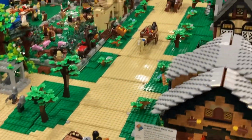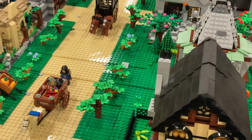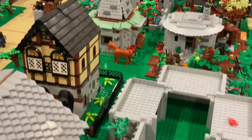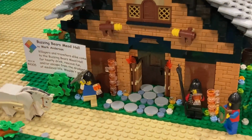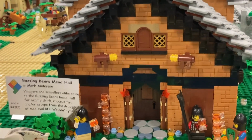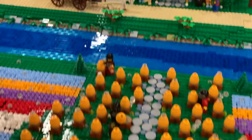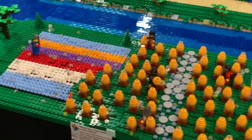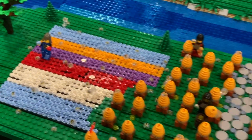Over here we have a blacksmith shop. We have a couple of business houses. In the front we have one of the most important houses. This is the mead hall. Between the winery and the mead hall, we kept our people pleasantly pleased. In front of the winery, of course, is the aviary with all of the flowers and bees to make the honey. Yeah, all the tulips brighten this up. It's beautiful.